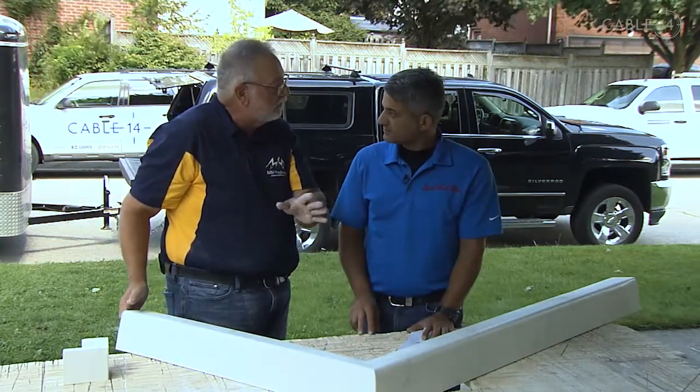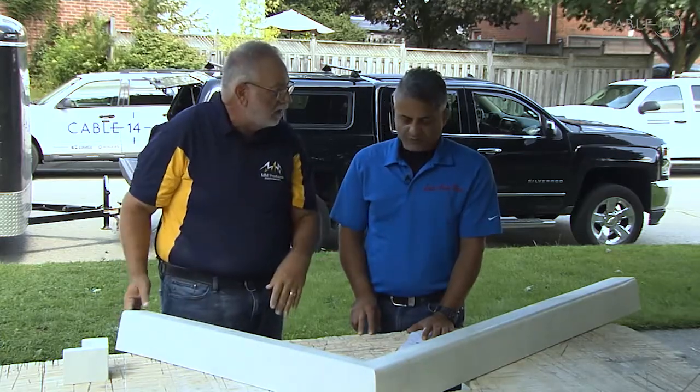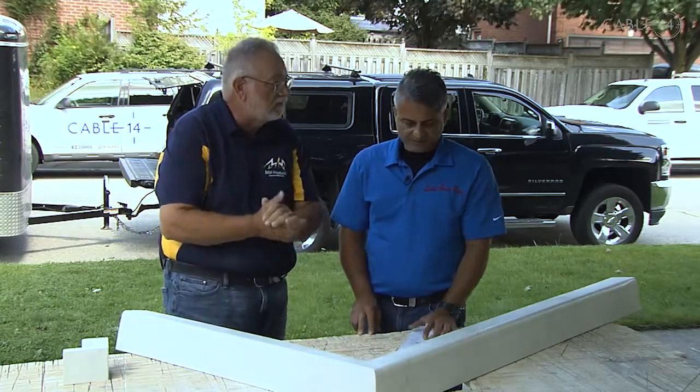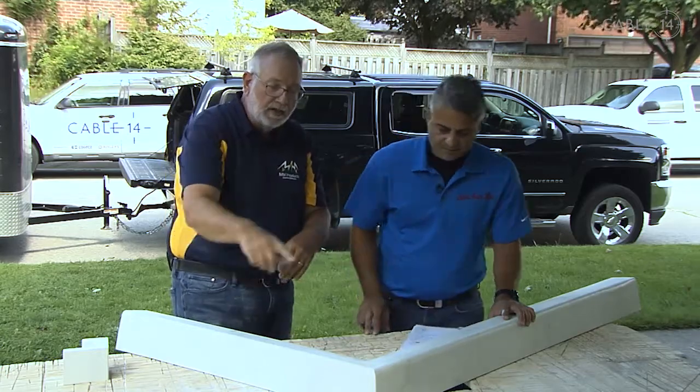And then when you have your finished photos here today with the door on, you'll see this sitting on level, dead level. Beautiful. And so we fix all those out of level issues, everything with this product. Amazing. Yeah, it's awesome. Functional and beautiful.